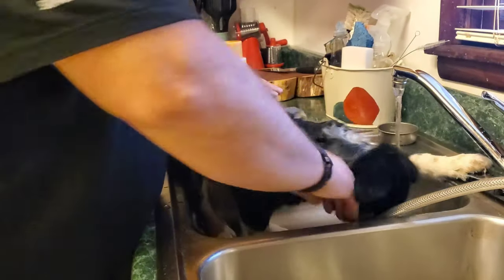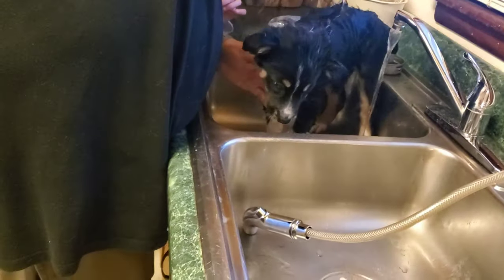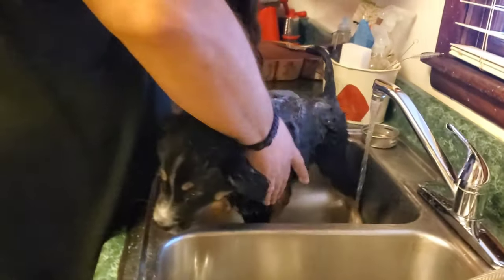Good. There we go. All right, guys, this is the Burt's Bees 2-in-1, I guess it's for puppy shampoo and conditioner. She's so skinny. Oh, she is very skinny. But she's also a puppy. She's a little pup.